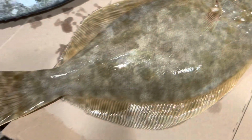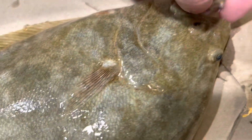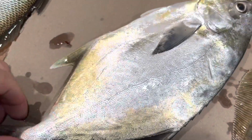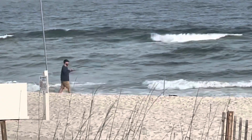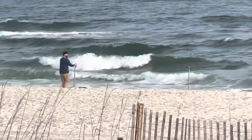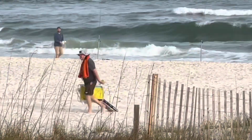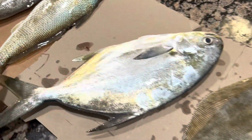Really nice one. Right at about 15 inches. And both eyes are on the top, kind of like a halibut, but they got nasty little teeth in there. And then the pompano. This is the one that I set up out there, and I caught this one within 10 minutes. Brett happened to be watching me and recorded me off the back deck of the condo catching it, so I got a little bit. But I was caught off guard on this one. But man, they're really pretty.